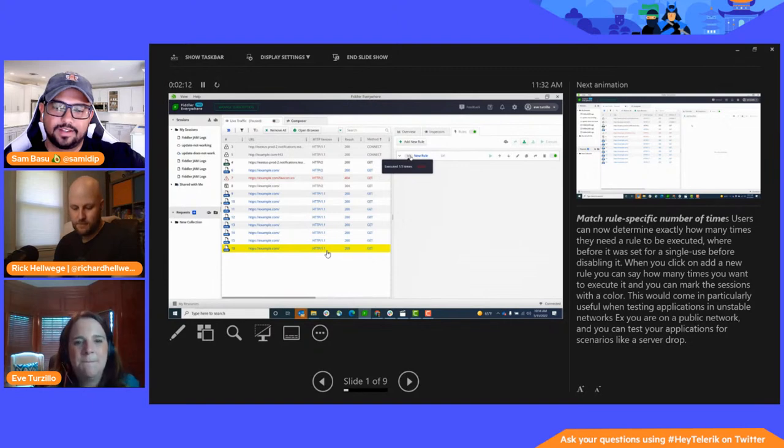Yeah, I can think of so many ways making it run a specified number of times is helpful. Because a lot of times I have rules that I would have forgotten and they just keep on running. And now you can specify, while I'm debugging, only do this a few number of times.